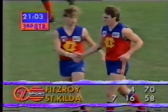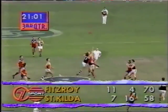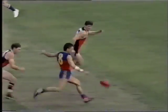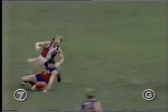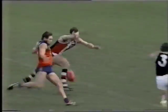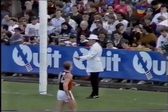11-4 to 7-16. They've kicked the first 3 goals of the third term. Well, this is remarkable. Both teams scoring into the breeze. Fitzroy doing it again in the third quarter. Wind off the ground. Wheeldon on fire. Just hooked that one a bit.